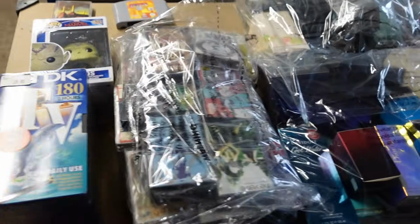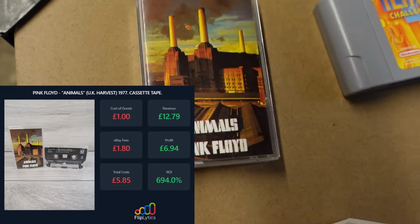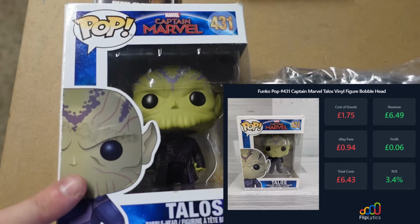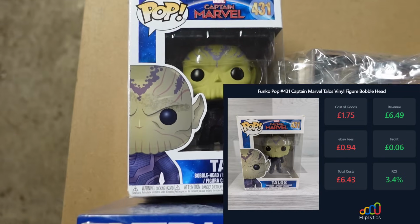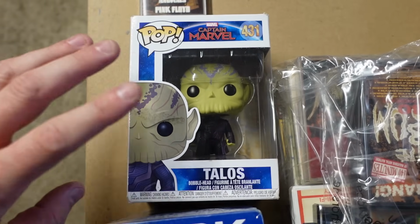Yeah, I figured it's just going to be a much easier way of showing you if I just lay everything out like this instead. So the Pink Floyd cassette, that cost £1, sold for a tenner, about £6 profit in it. This Funko Pop, absolute groundbreaking sale. I made 6p of profit on it. I bought a huge job lot of these. It worked out an average of 175 per unit.